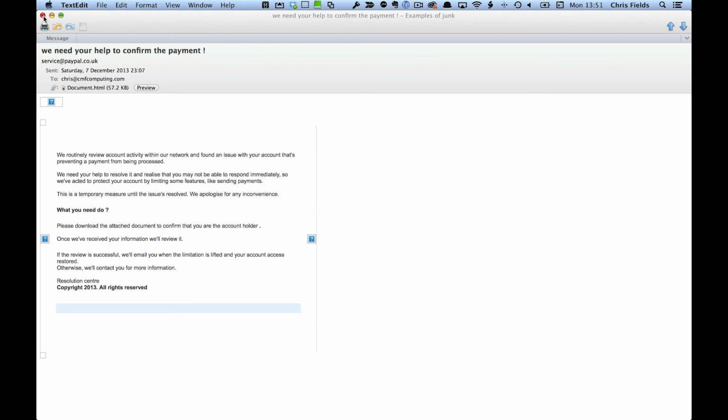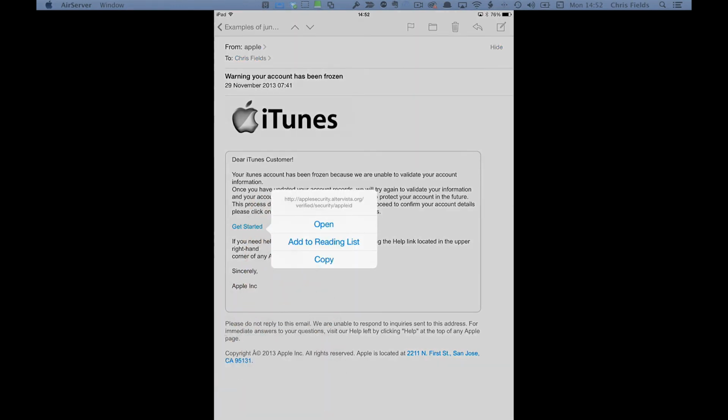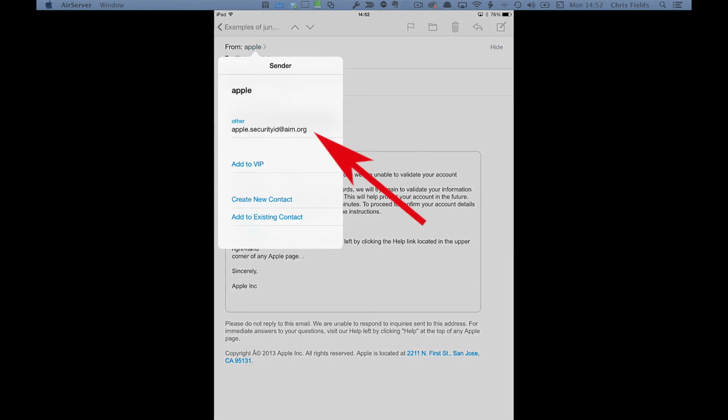So I wanted to show you how to check this in iOS as well. Right, we're in the alleged Apple Mail on an iPad now. If I hold my finger on the call to action, it will bring up the attached link without going to it. Obviously from here you're going to have a good idea whether it's fake or not. You can also check the address that the email was sent from by clicking the From button at the top, although as I said earlier, this is relatively easy for a bad guy to fake.